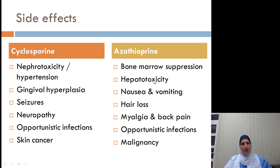Hepatotoxicity is another major side effect, and being an immunosuppressant, it will also have the side effect of developing opportunistic infections and malignancy. Cyclosporin, which affects the calcineurin, as we stated, has sort of fewer side effects, but the main side effect for it is nephrotoxicity, which will lead to hypertension. Neuropathy is another one, in addition to opportunistic infection and skin cancer.